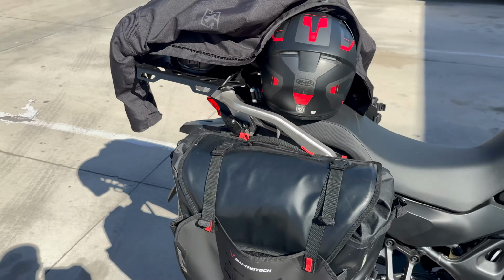And then here's my bike packed out with clothes and all kinds of things we're gonna need. So we're gonna get on the road and pray for safe travels.